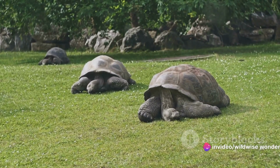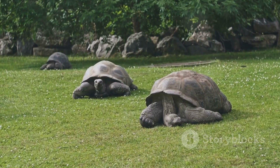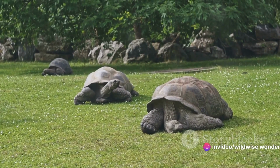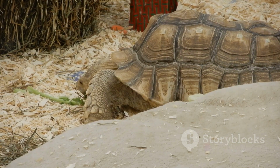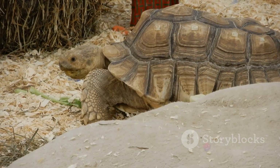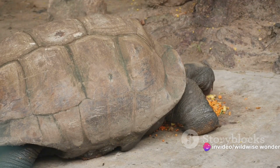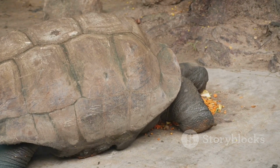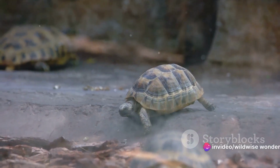This longevity is tied to the tortoise's low metabolic rate. It's a biological paradox. The slower the metabolism, the longer the life. In essence, by taking their time, tortoises have found a way to outlast many of their faster counterparts. But the tortoise's lifestyle isn't just about survival. It's also about opportunity. Their slow pace allows them to be meticulous foragers, taking the time to find and consume a variety of plants, fruits, and even small animals. This dietary diversity not only sustains them but also plays a crucial role in seed dispersal, impacting the ecosystems they inhabit in significant ways.